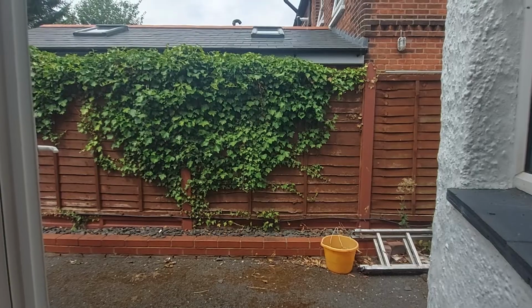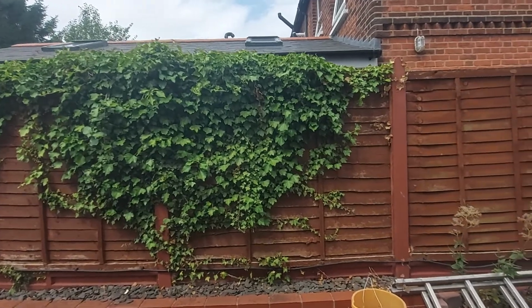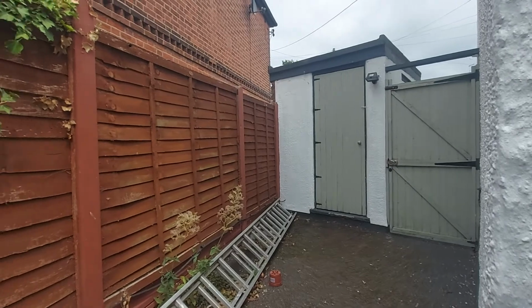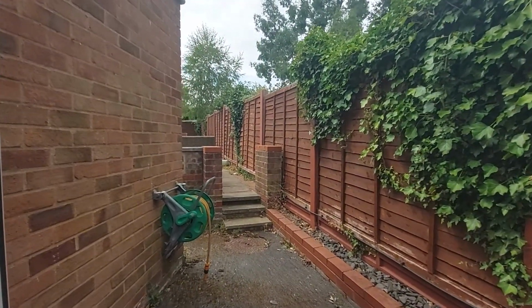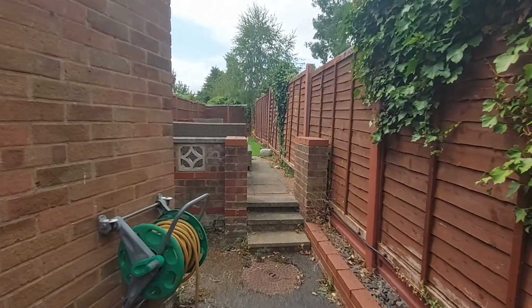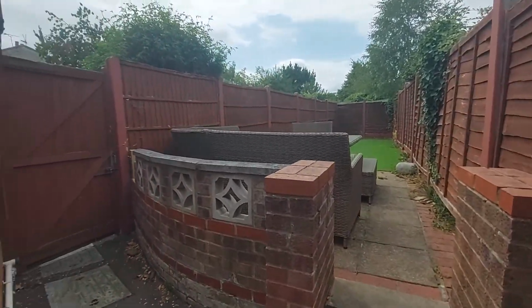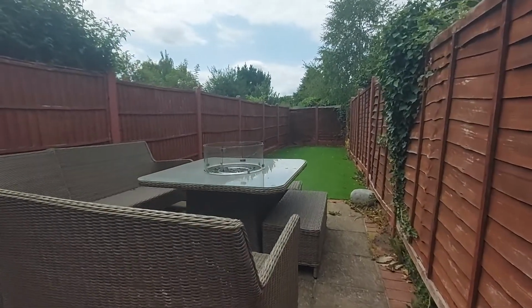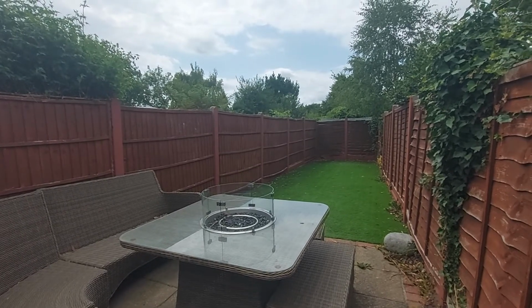So coming round, we step out onto a small area laid to tarmac. Immediately to the right we can see the rear access, and then coming round to the left you can see that we do have a hose pipe for watering of plants if plant pots are desired. And we step up into the rear garden, so we do have a small little storage space here, and then we enter up. You can see we have a really stunning garden.